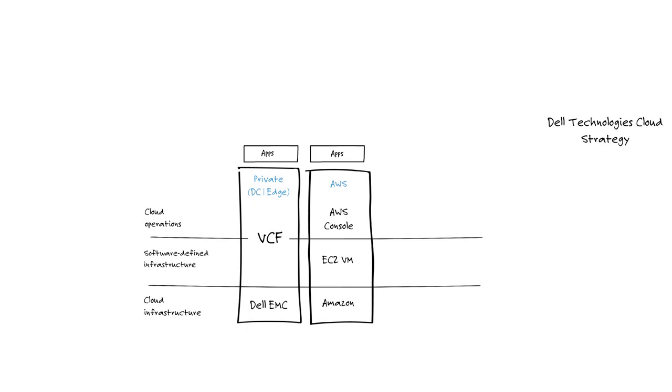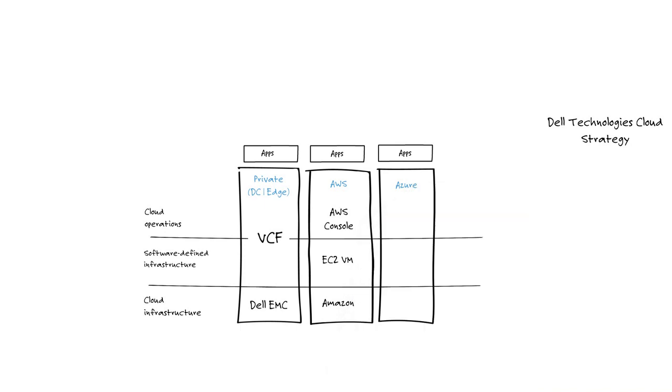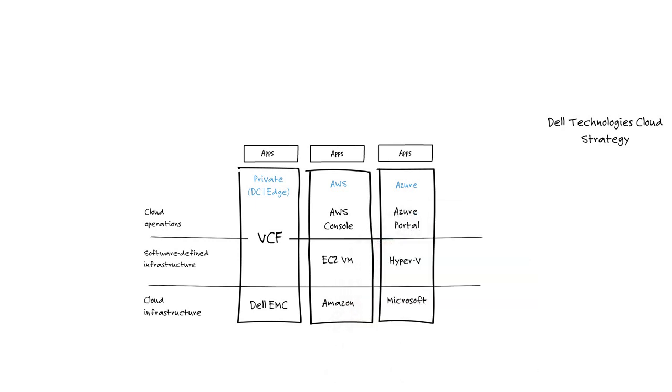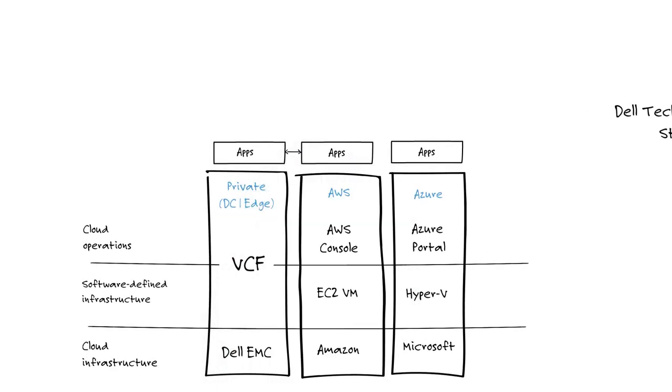Another popular cloud provider that a customer may use for cloud-native development is Microsoft Azure. Not surprisingly, Azure also has its own infrastructure, a proprietary hypervisor, and a dedicated cloud operations portal. As you can see, all three clouds are working on a different set of tools in completely different siloed environments, which means that if a customer wants to move an application from one cloud to another, the application needs to be converted to be compatible with that cloud. Since this takes time and costs money, we call this the application rework tax.